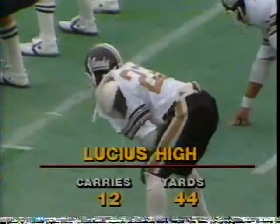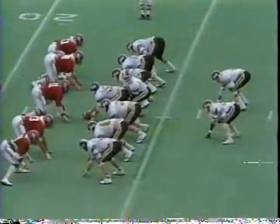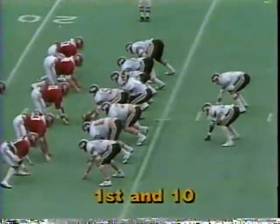It's just a little delay, a little cross blocking in the line of scrimmage. And Lucius High does it on his own here. Look who's there, 2nd man, E.J. Jr. Lucius High, an 11-yard gain. He now has 44 yards in the game. First down, Vanderbilt at Alabama's 23.